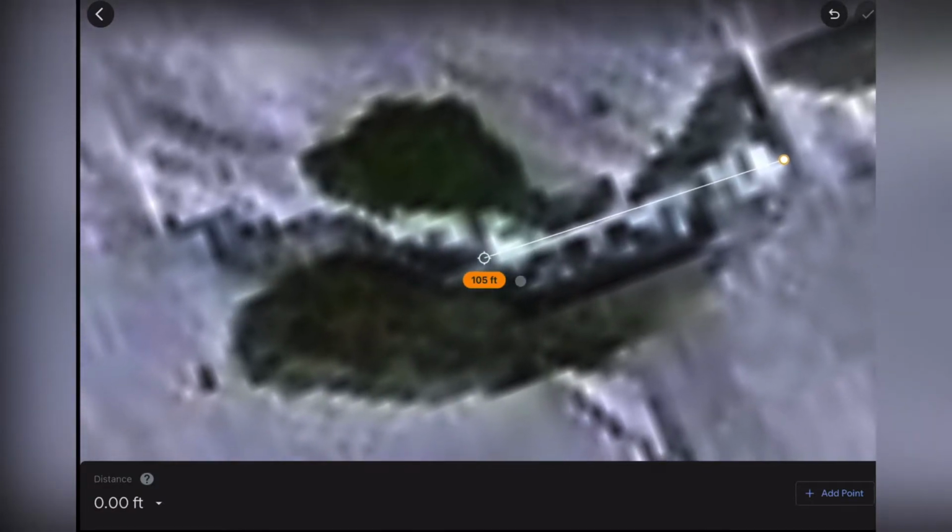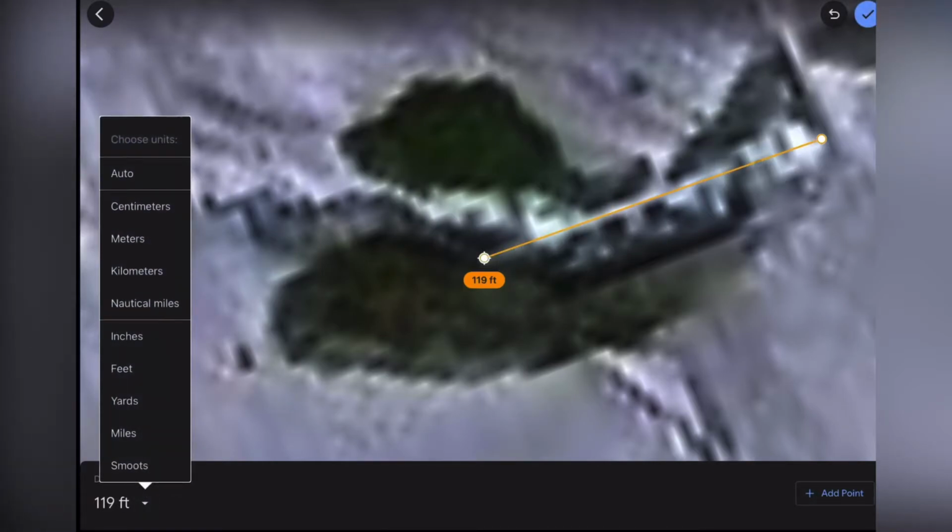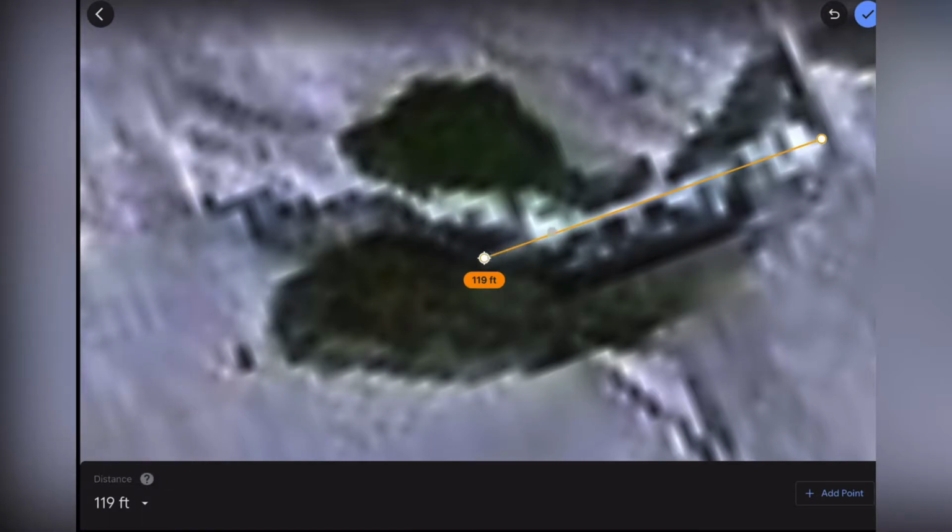Over 100 feet long. Unbelievable. And then she stretches out. This is clearly artificial. There's no doubt about it. And this is a large structure. Obviously, again, 120 feet long from here to there. But of course, obviously, it goes beyond.